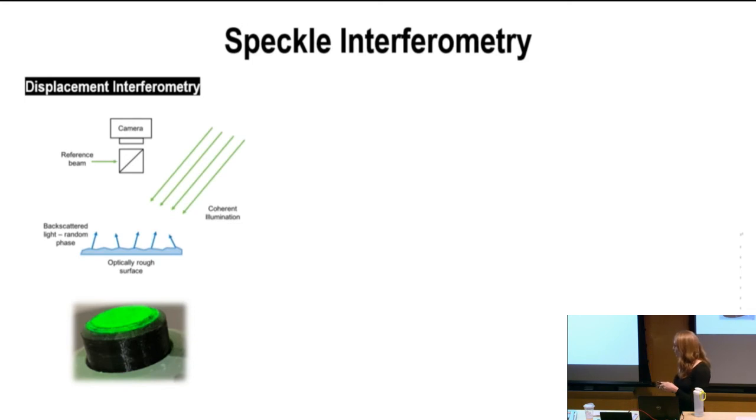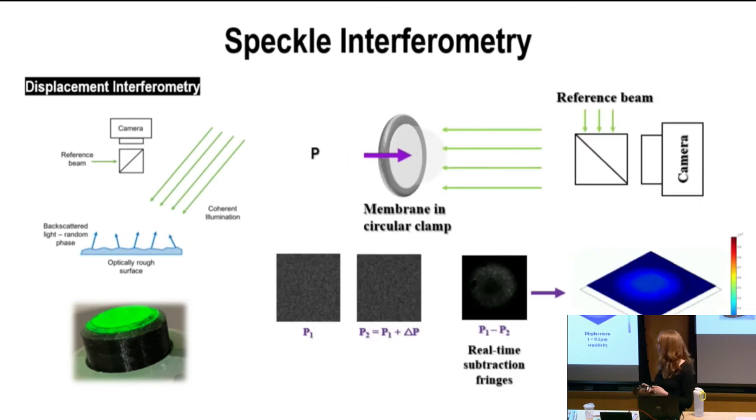So in speckle interferometry, we use coherent laser light and we shine it at a surface. This surface will be optically rough, and the light scattered from that surface we interfere with a reference beam, and it gives rise to this speckle pattern. That speckle pattern contains information about the position of that object surface at the time. When the light scatters off the surface, it'll intercept the reference beam at a specific point in the wave, and that gives rise to the speckle.